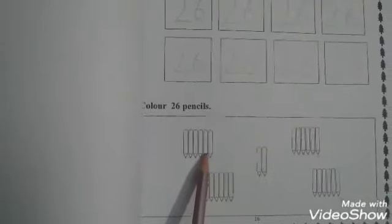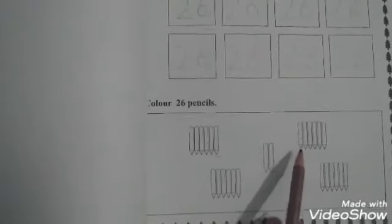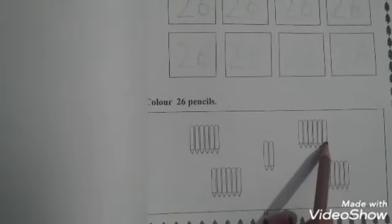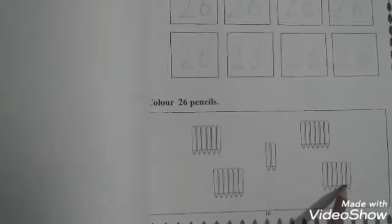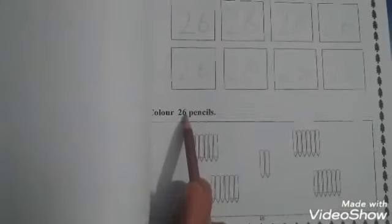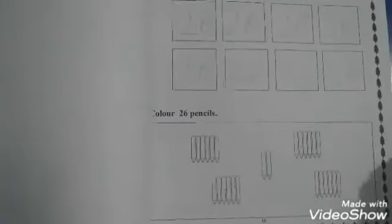Count with me. 1, 2, 3, 4, 5, 6, 7, 8, 9, 10, 11, 12, 13, 14, 15, 16, 17, 18, 19, 20, 21, 22, 23, 24, 25 and 26. 26 pencils. Here are 26 pencils.